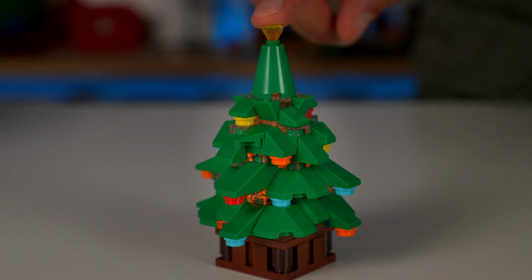There is a light brick at the base that lights up when pressed, and the core of the tree is made out of transparent elements, so that's the reason the light is able to shine through. There's also some gifts to go with the tree.